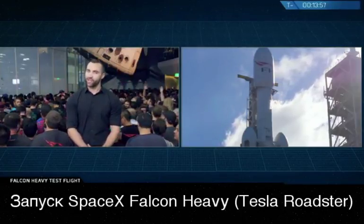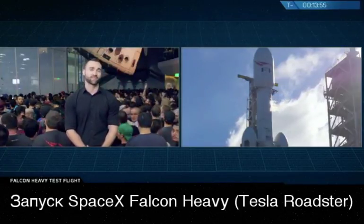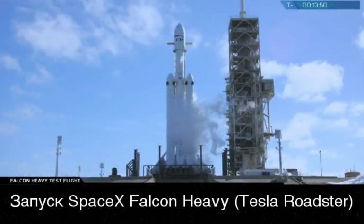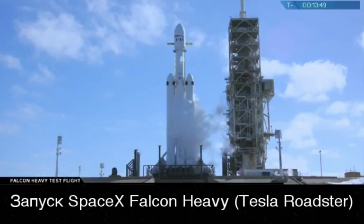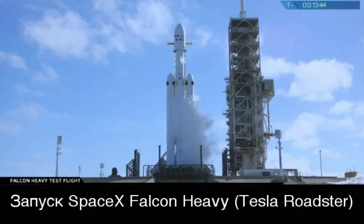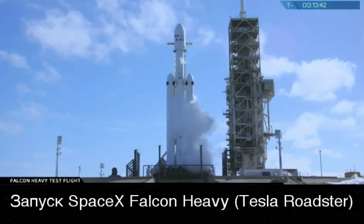Now, one of the many challenges we're hoping to overcome with this test flight is the recovery of all 3 cores of the Falcon Heavy first stage. Although we have demonstrated success with the recovery of a single core, 3 is on a whole other level. So let's check in with Michael to get an overview of what that story may look like.